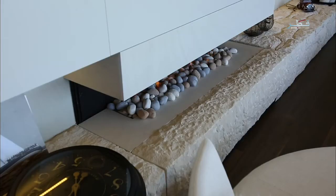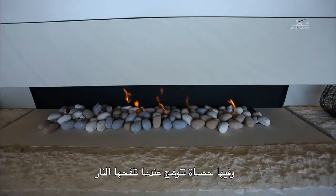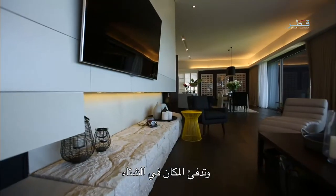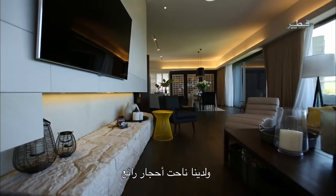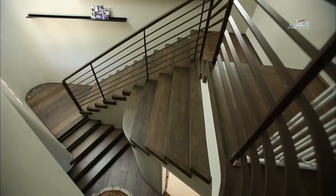Which is a gas fireplace with pebbles that when they get hot with the gas flame, they get red and warm up the place in winter. And we got a fantastic stonemason who built this sandstone like that, like I wanted it.